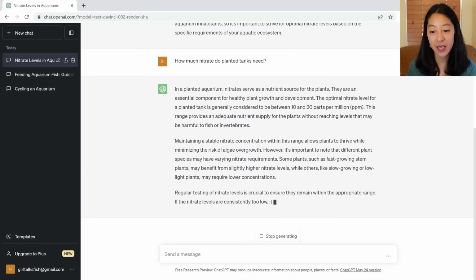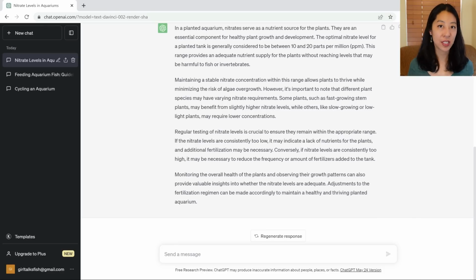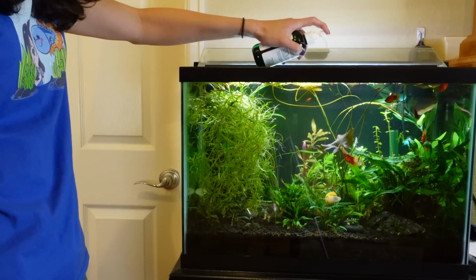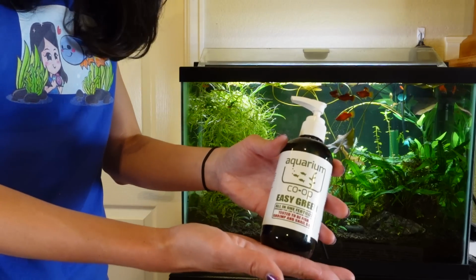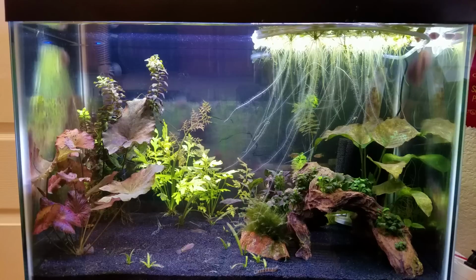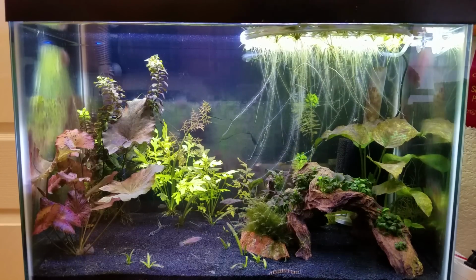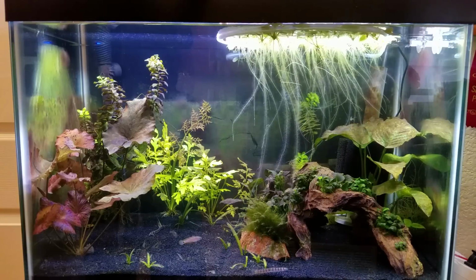And so this article is saying 10 to 20 parts per million. I actually personally, and again, maybe it depends on the fertilizer you're using, I'm using Easy Green all-in-one, and I will dose to like 20 to 50 ppm. That's kind of the nice area where I like to make sure my plants have not only enough nitrate, but also all the other trace elements and macronutrients that the plants need in order to stay healthy. So bottom line, you do not need to keep like 0 ppm nitrate in your aquarium, especially if you have plants, unless you're keeping some kind of crazy specialized species.